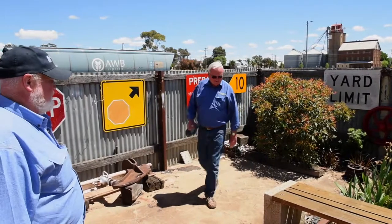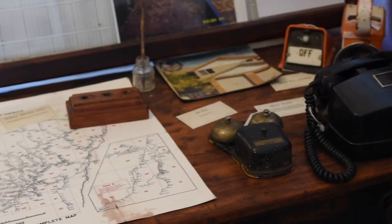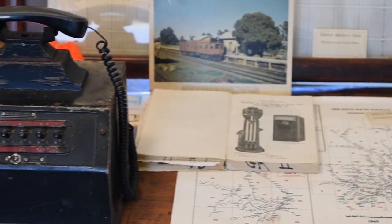My affection for the place is for the history that was here over the years. You can imagine if it was built from 1893 on, there's a lot of history here.